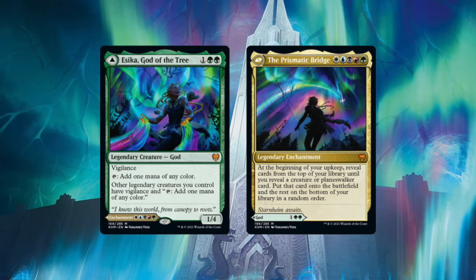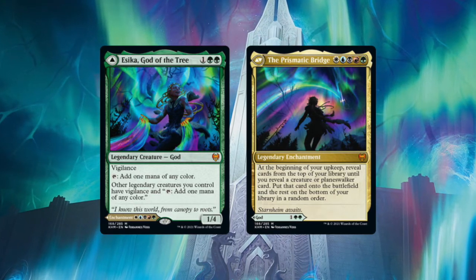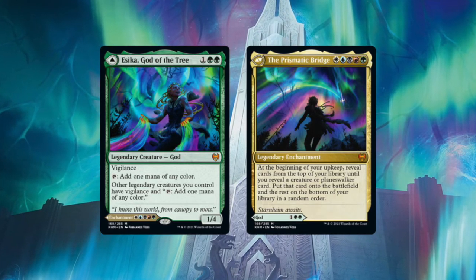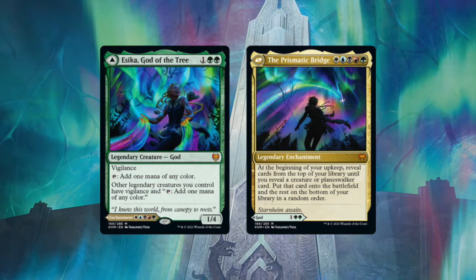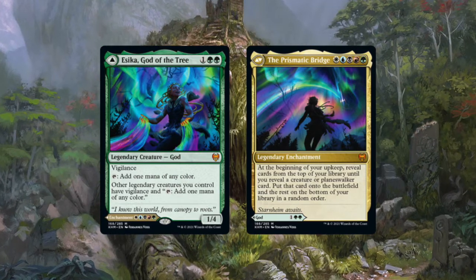So, I don't know. I think it's cool. I like the art. Over the last few years I've been trying to buy a bunch of duals and fetches and shocks, and it's like, maybe I'll build this.